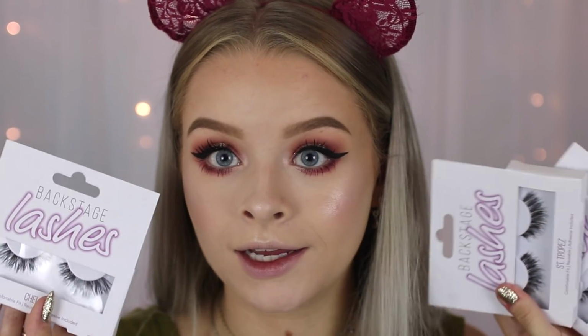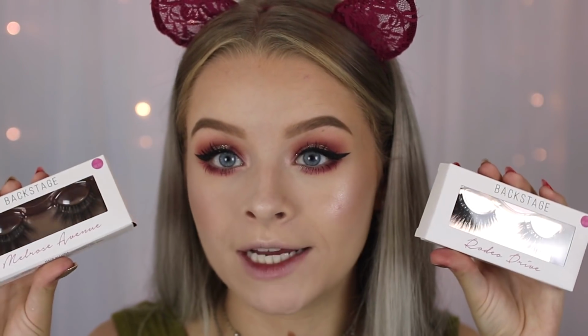Okay, then for eyelashes, I was very kindly sent a couple of pairs from Backstage Lashes. They sent me a couple of pairs of their standard lashes as well, which look absolutely gorgeous, and these are a little bit cheaper. Those are just the regular ones, whereas these ones are the faux mink ones, I think. And these are £20 each, but it does say on them that they're 25 wears each. I have the ones in Melrose Avenue, and I also have Rodeo Drive. I think I might go for Melrose Avenue. Let's give these a go.